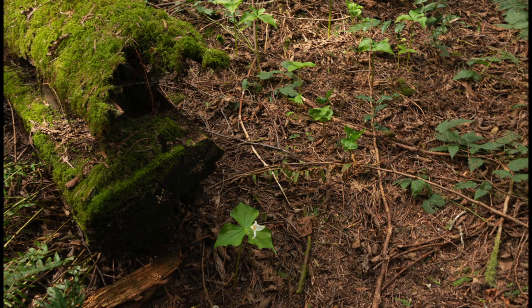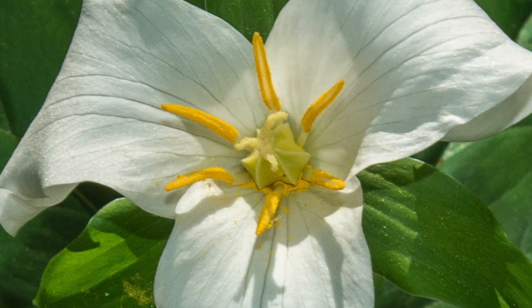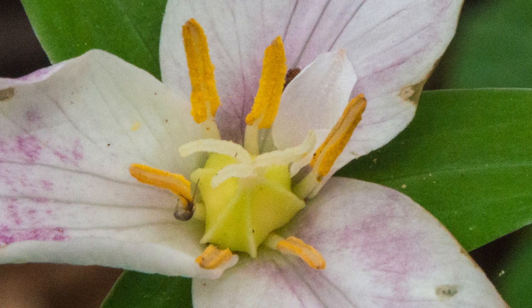If we look at the pollinating parts of the flower, we'll also see the number 3. The pistil in the center has 3 stigmas that receive pollen. 6 is a multiple of 3, and there are 6 stamens, which is where the pollen comes from. There are also 6 sides to the green structure in the center that will become the seed pod.